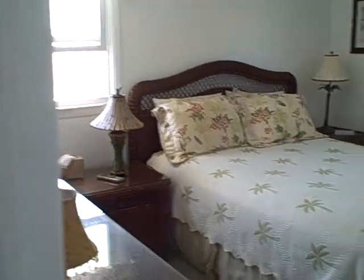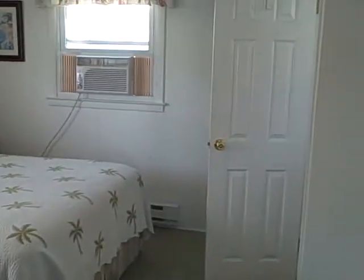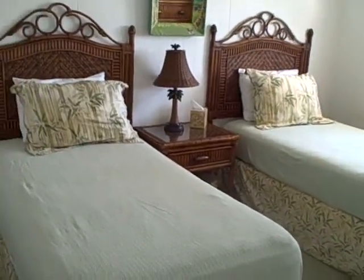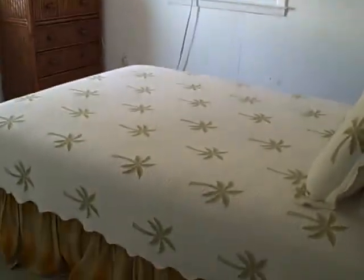A master bedroom. Look at this. Bedroom with two tiny beds for tiny people. Amazing bathroom and another room for bigger people. That's the torque.